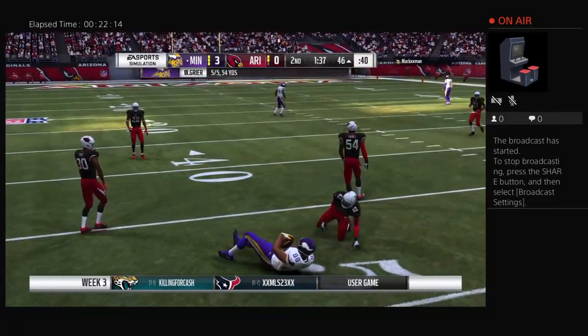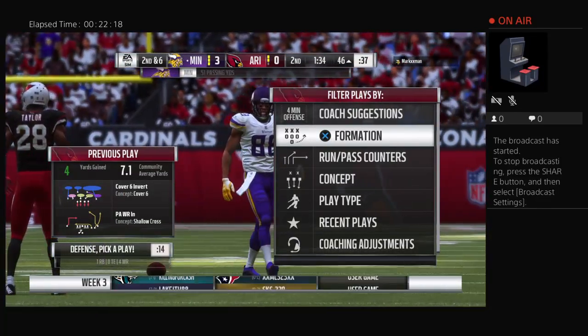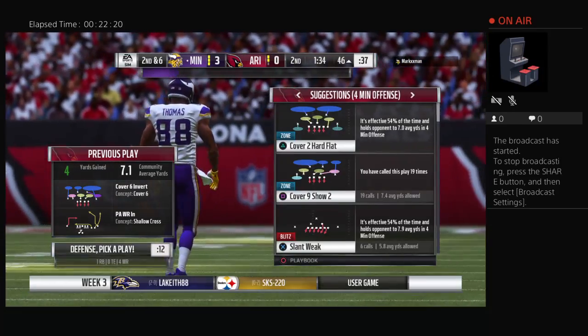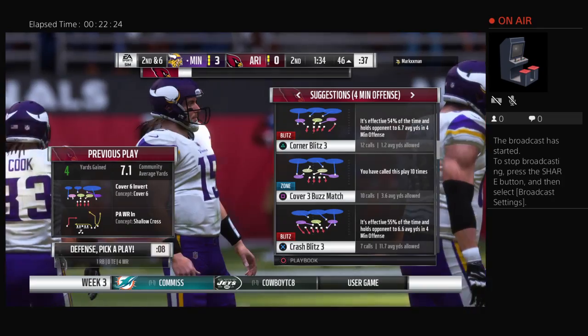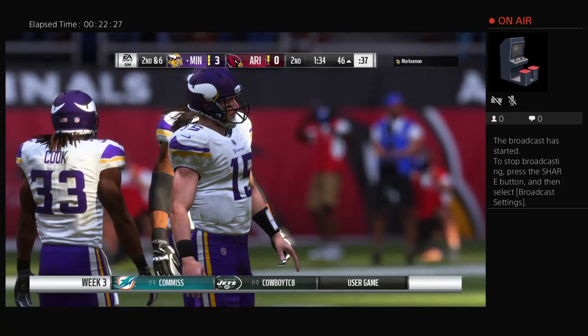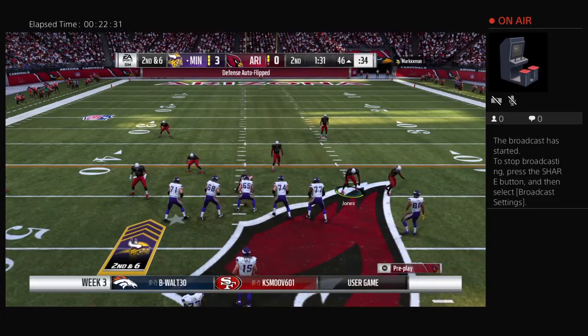Catch here, left side, Thomas. And he'll take it down shy of the 45 at the 46. That throw good for 4. It's 2nd down. Four yards on that last completion, so that sets up 2nd and 6.